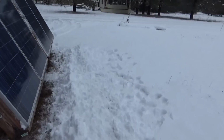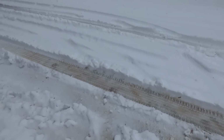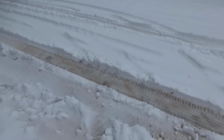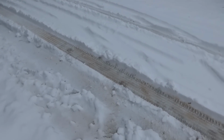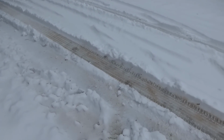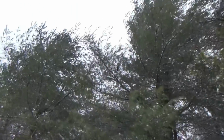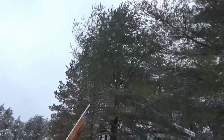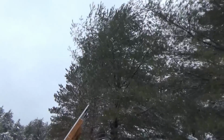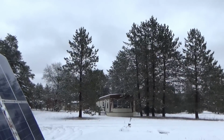Let me go around. Up by the trees, it's sort of sheltered, but out here you can see it's about 3-4 inches of wet snow. Obviously, people have been driving, so it's packed in places, but it would probably be deeper if it wasn't so fluffy and wet. The wind is gusting. There, it's pretty deep. Because of the wind and the heavy snow blowing off the trees, they were all pretty wet.